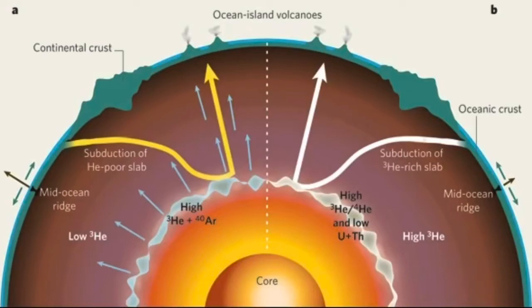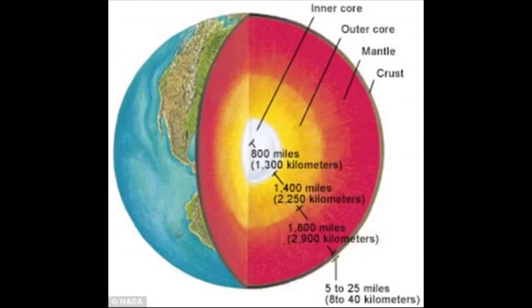Did you hear that word heat again? Heat causes part of the mantle to move around. Remember, something that is solid keeps its shape, while something that is liquid can move around and take the shape of whatever it is in. The mantle surrounds the core or center of the Earth.